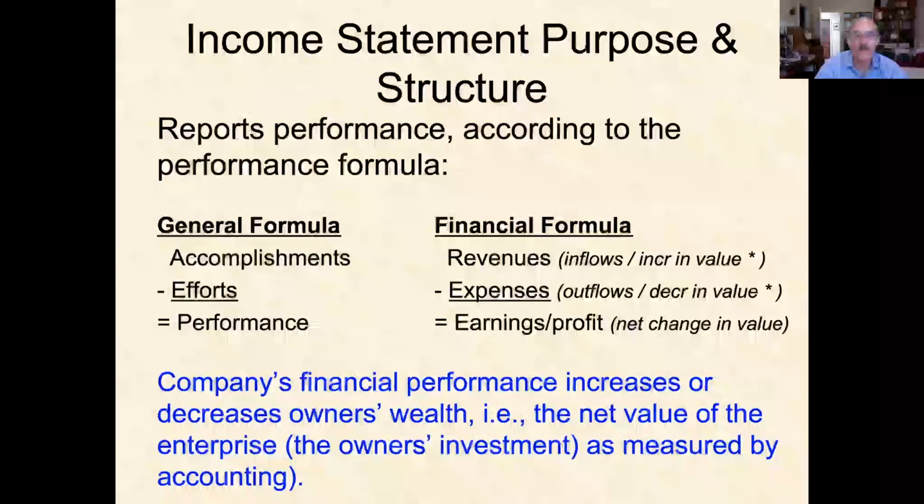The income statement reports performance, and it does it according to the general formula for performance, accomplishments minus the efforts necessary to achieve them. In financial terms, that means revenues or sales minus the associated expenses. The net difference between them is earnings or profit, or sometimes, I'm sorry to say, losses. I didn't write that down, but it can happen. The important point to understand is that a company's financial performance, whether it makes positive earnings or losses, will increase or decrease the wealth of the owners in that company in the form of the value of their investment in the company. And that's what accounting is trying to measure. It's trying to measure how much the owner's investment in the company is worth.